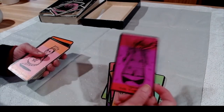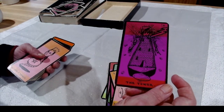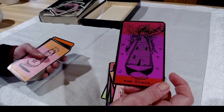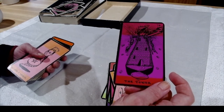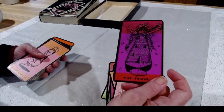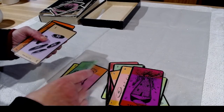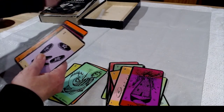Pentacles. Here's the Tower. I like the Tower. It's very expressive. It's kind of brutal. It's a brutal image, very powerful and jarring. That one. I want to dig out the Magician. Was it in my reading?